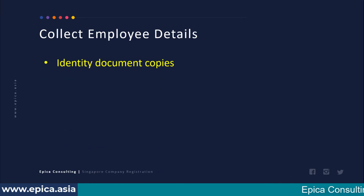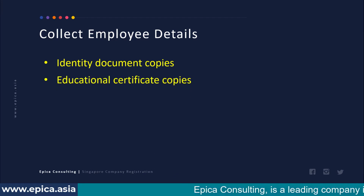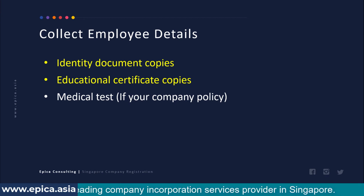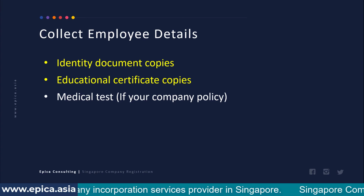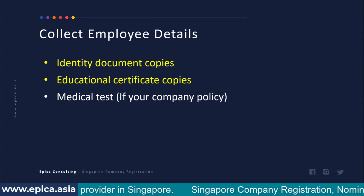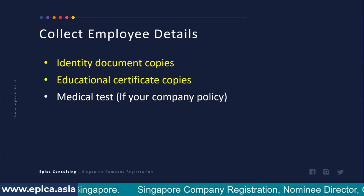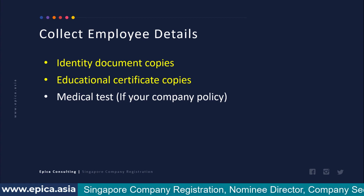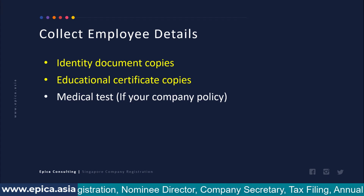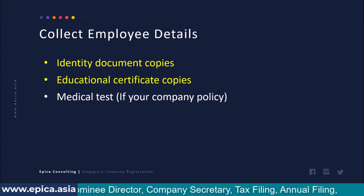First is copies of identity documents of the employees. Secondly, educational certificate copies of the employees. The next thing is whether you need medical tests of the employee. It will depend upon whether your company has this policy or not. If your employee is going to work in the field or needs some kind of strength, maybe he is handling heavy goods or physical fitness is necessary, then you are obviously required to get this done.